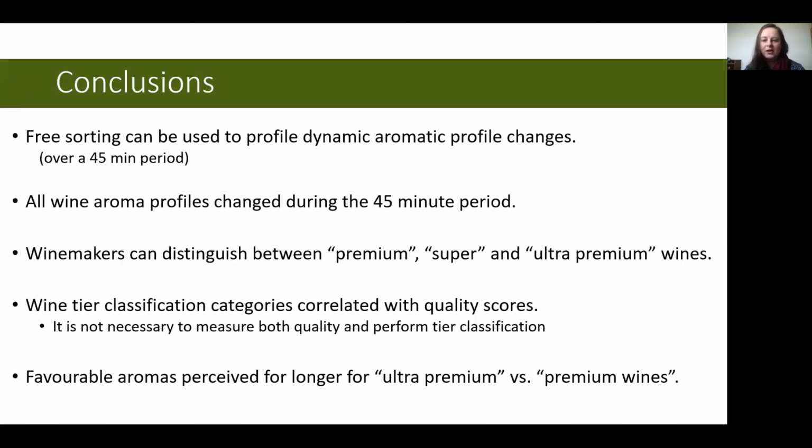To conclude, free sorting conducted at 4 different time points during a 45-minute interval could be used to obtain insights related to dynamic profile changes of wines from different quality tiers. All the wine profiles changed, but the ultra-premium wines stayed fragrant and complex for longer in comparison to the premium wines. Winemakers were able to classify wines into similar quality tiers, and this is therefore a concept understood similarly by different winemakers, and they are somehow calibrated with each other.